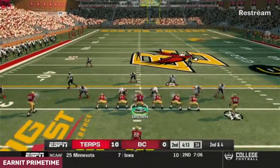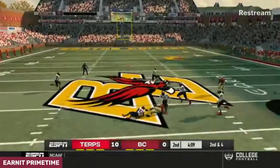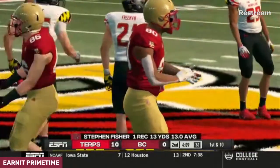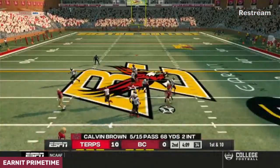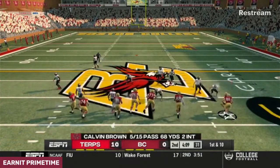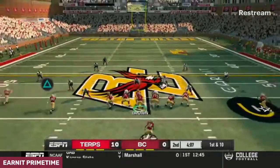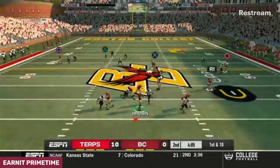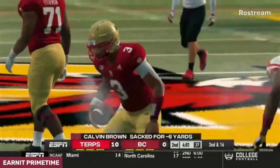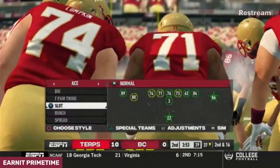Check, check. Lying down. And down he goes at the 43. That makes it first and 10. And they get the sack. He has one job on passing situations, get to the quarterback, and he did that job very, very well on that play.